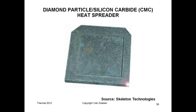I talked about diamond particle reinforced silicon carbide, sold under the trade name SCD, now silicon cemented diamond. So here's an example of a heat spreader. Heat spreaders made of this material were used in IBM servers for a while.